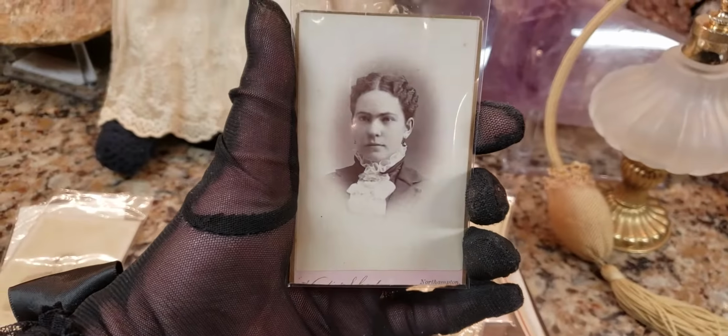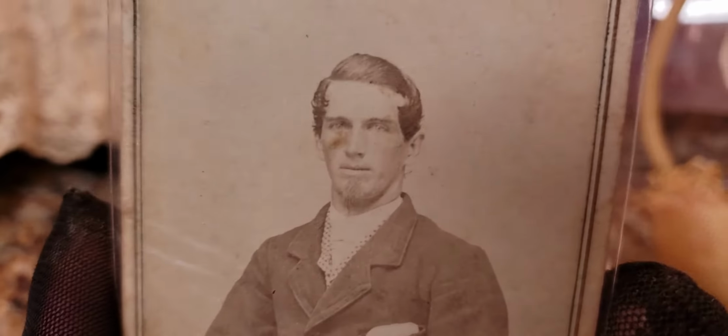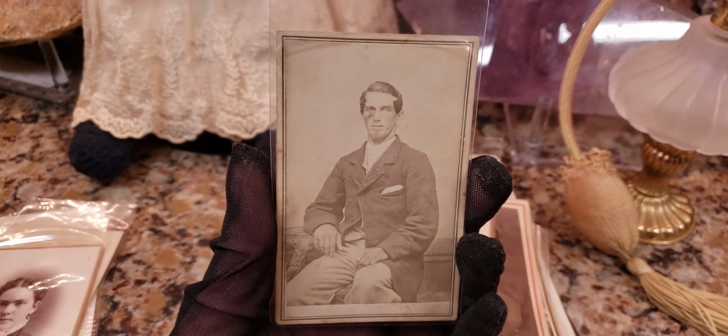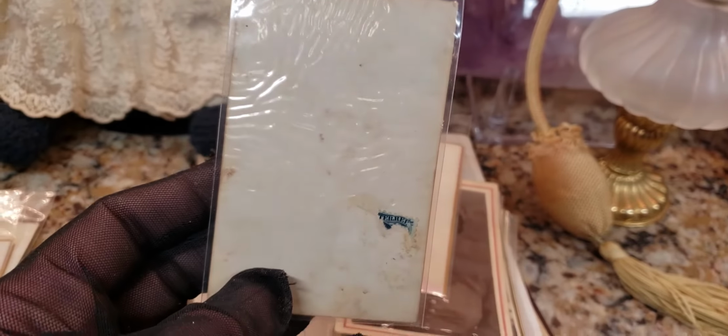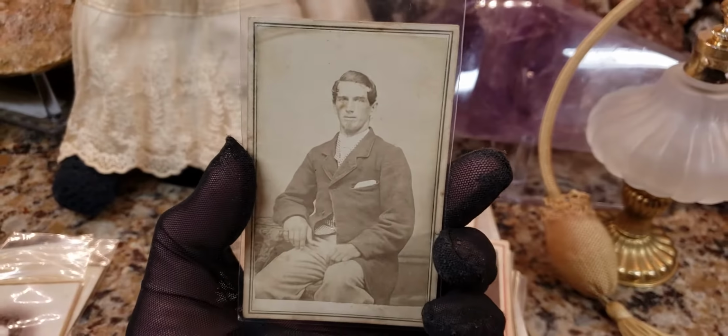And we have another Civil War photo right here. Sadly, it has a little toning on the guy's cheek, but this is a beautiful, beautiful old picture. There's no information on the back except you can see the remnants of a stamp. So this tells you that this picture was taken during the Civil War.